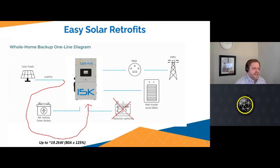Being able to accommodate up to 19 kilowatts of AC coupled solar means that almost every residential home that's grid tied and has a batteryless solar array on it can be easily installed alongside and retrofitted with our system.